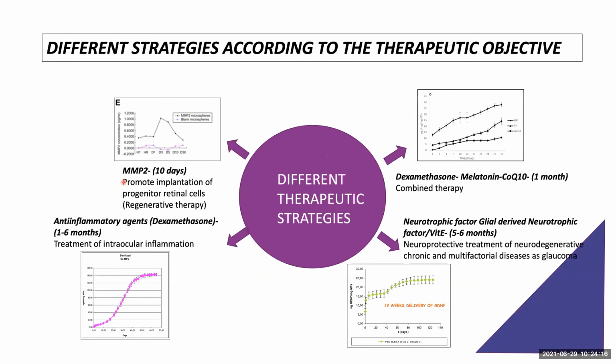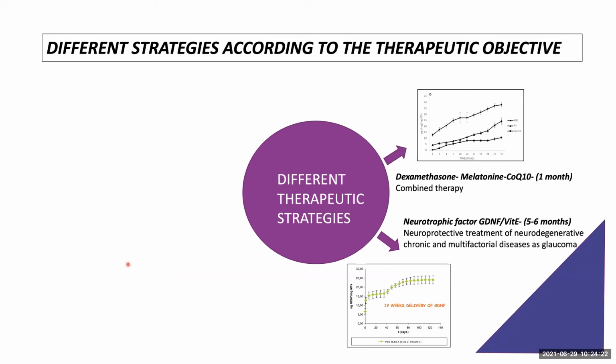There are different strategies according to the therapeutic objective, and I'm going to talk today about the encapsulation of the neurotrophic factor GDNF with vitamin E, with which we were able to provide long-term delivery, 19 weeks of delivery of the GDNF, and a combination of dexamethasone, melatonin, and CoQ10, for the treatment of glaucoma. I'm going to talk today about glaucoma.